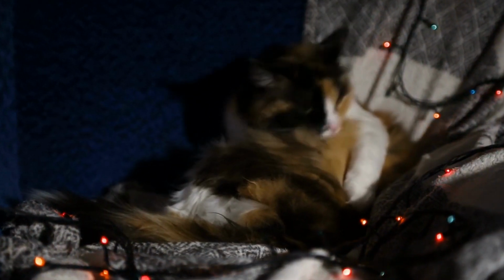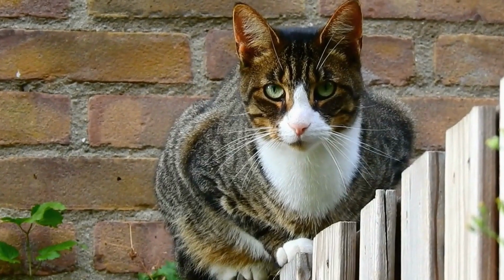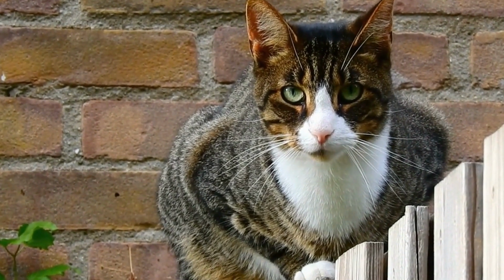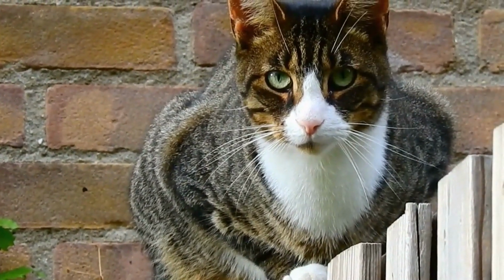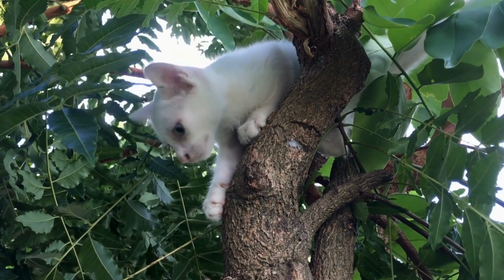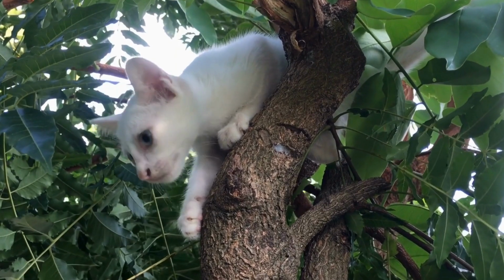4. Hairball remedies. There are several hairball remedies available that can help in reducing hairball formation and aiding their passage through the digestive system. These remedies usually come in the form of flavored gels or pastes that help lubricate the hairball, making it easier for your cat to pass. It is essential to follow the instructions provided by the manufacturer and consult your veterinarian before using any hairball remedies.